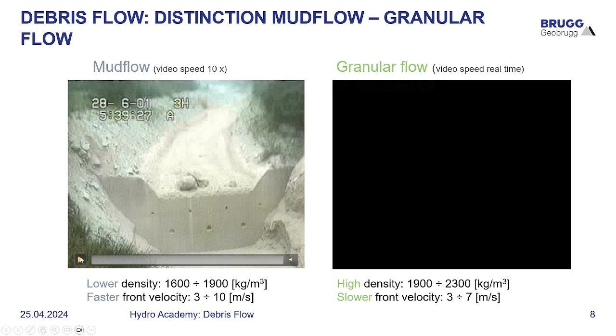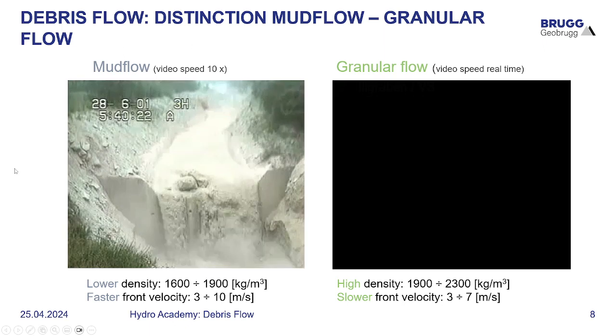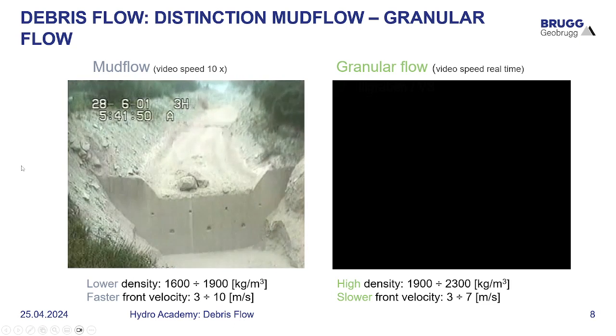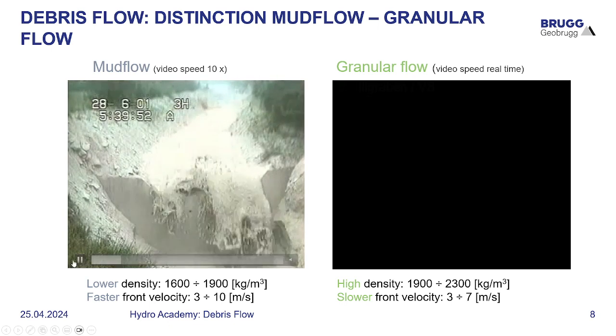Don't be alarmed by the speed at which this is flowing. It is sped up 10 times, but it's kind of neat. You can see these surges of this material coming down, moving. It's like a surge or a pulse. So I'll play it one more time just to see this pulse action.